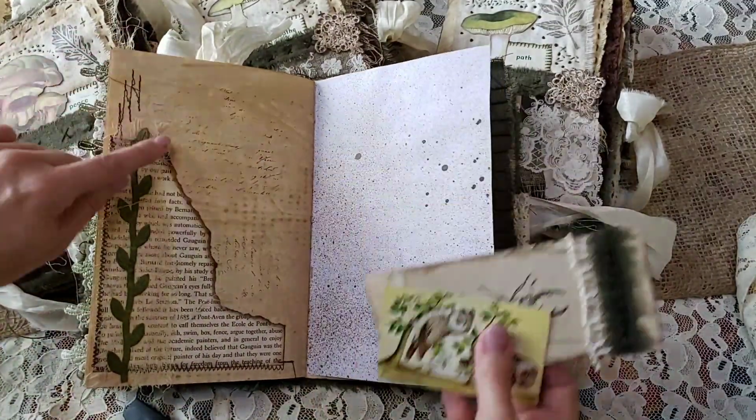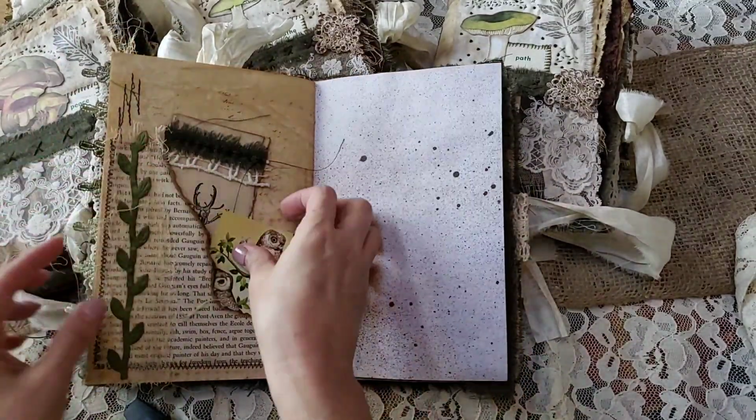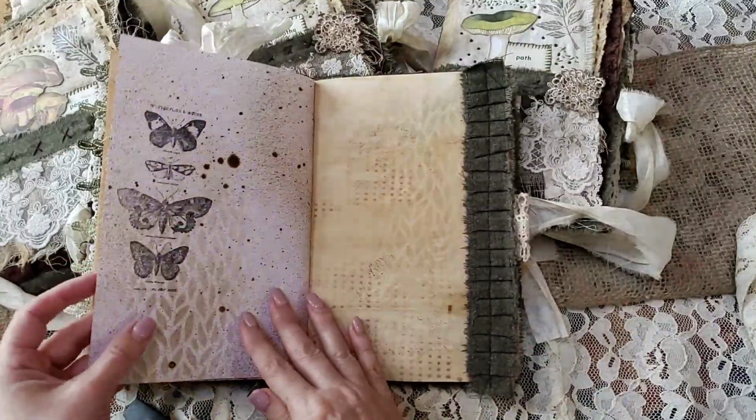I love the way that you did this. You tore the book page. I really like that. Gives it that rustic vibe.